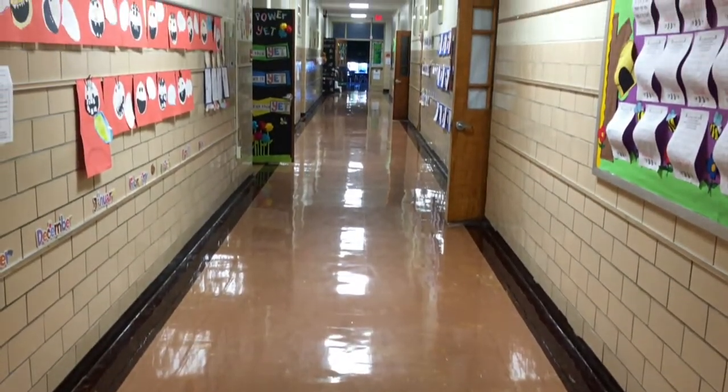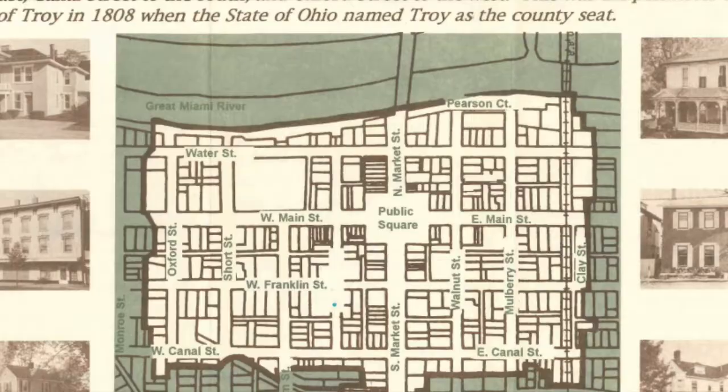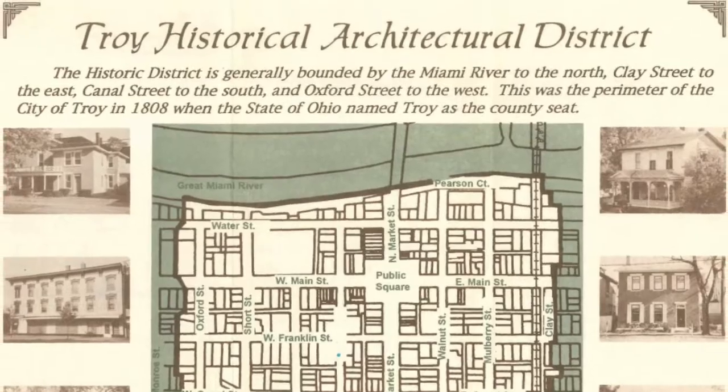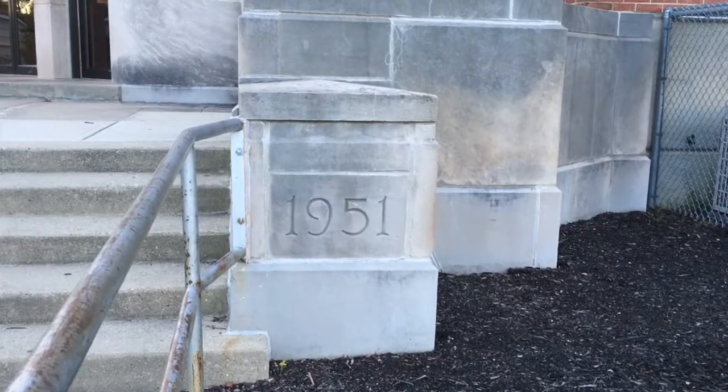Welcome to Kyle Elementary School. Nestled close to the Troy Historic District, the current Kyle building was built in the early 1950s.